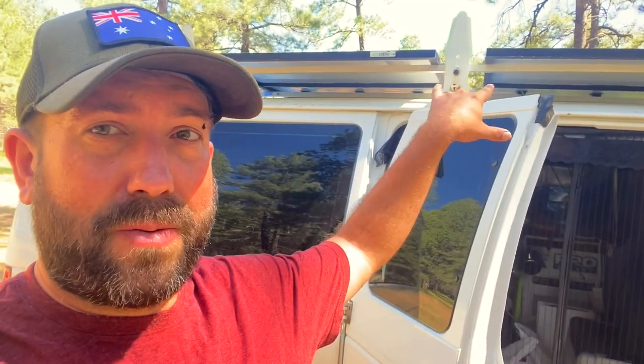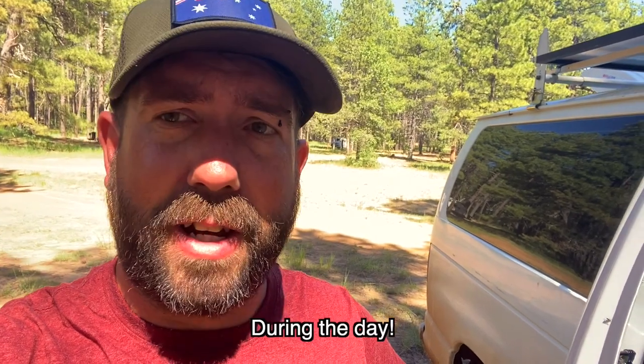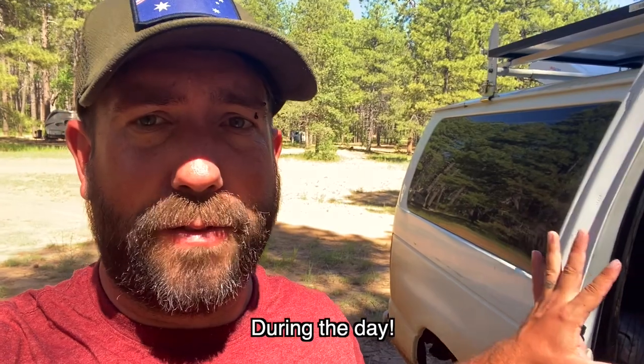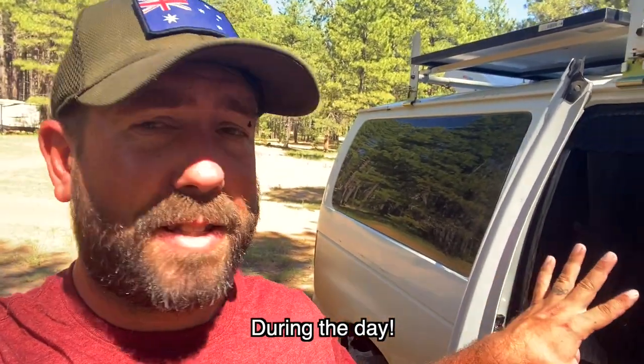I'm also going to put an awning up here at some point when I get the chance. It really depends where you're staying. If you're staying out in the desert areas where it can get 115, staying in the van isn't an option, even with air conditioning. The air conditioners just struggle when these things turn into a full-on furnace. If it's 115 degrees outside, it's like 130 degrees inside the van, and you cannot stay in there.